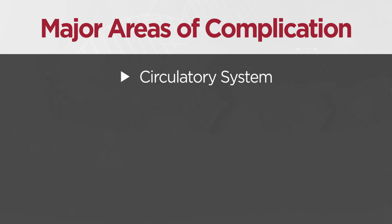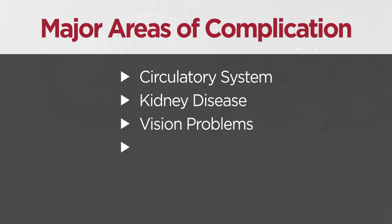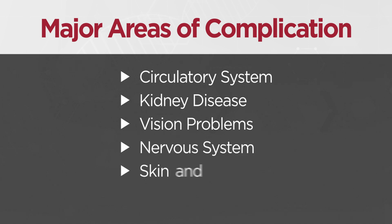Here are the top 6 areas we will be looking at: circulatory complications, kidney disease, vision problems, the nervous system, skin and wounds, and the brain.